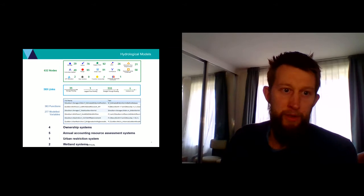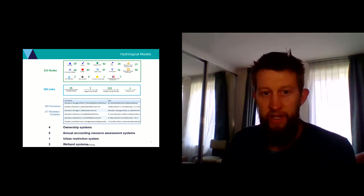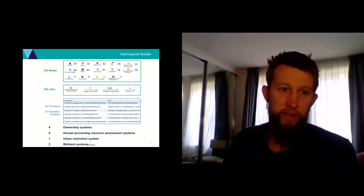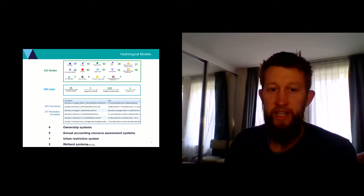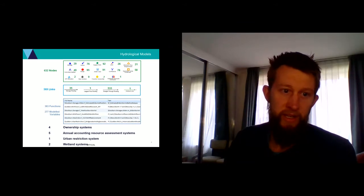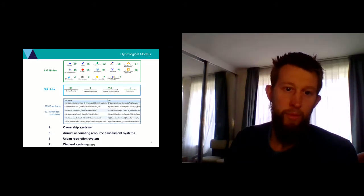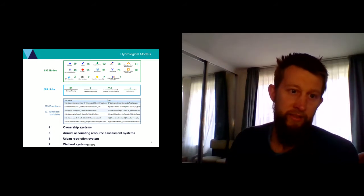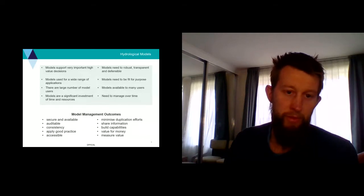Bit of a recap. So models support important decisions, so they need to be robust, transparent, and defensible. They are used for a wide range of applications, and they need to be fit for purpose for those applications. There's a large number of model users, so the model needs to be available to those users. And there's a significant investment in time and resources, so you need to manage that investment over time.